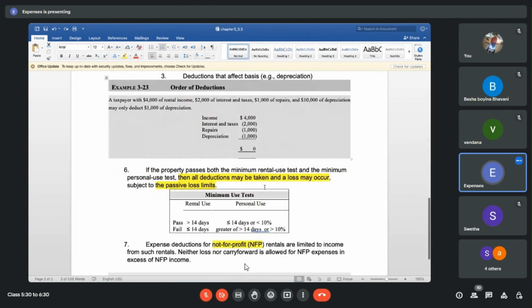Any questions here on rental expenses, or on what was the other thing that we covered? Anyone remembers? Business meals. Good, business meals. Yes.